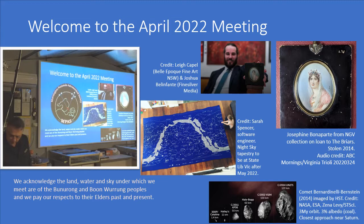Well, this was donated to the NGV sometime in the last century, and to be shown regularly, because in museums they have thousands and thousands of works, they cannot be shown at one time. They decided to loan it to the Briars to put on display. And so now, since the Briars theft, they've actually moved it to the Mornington Peninsula Gallery, as I mentioned, purely because of security issues.